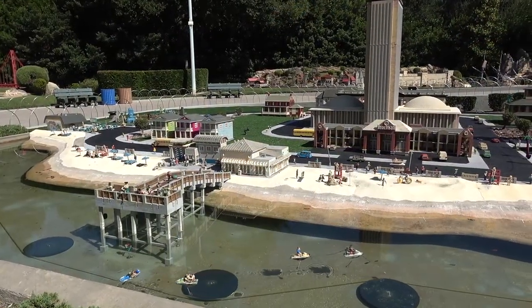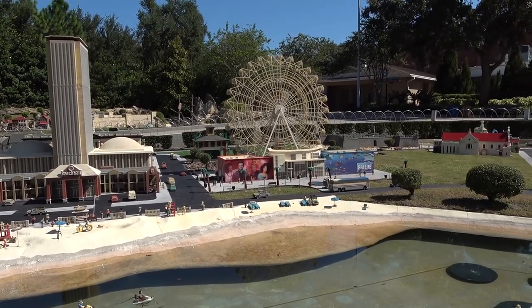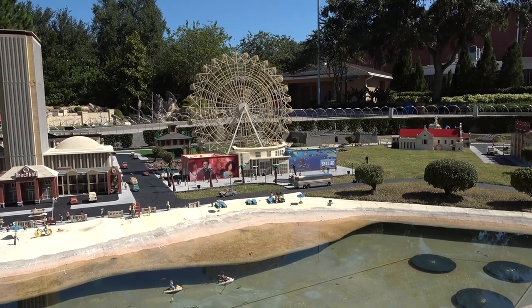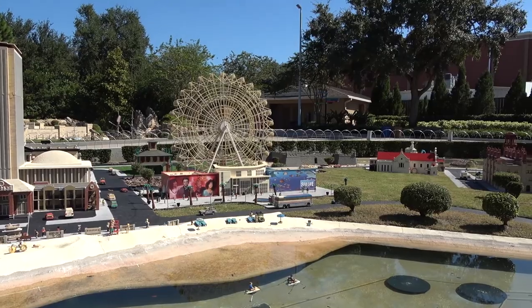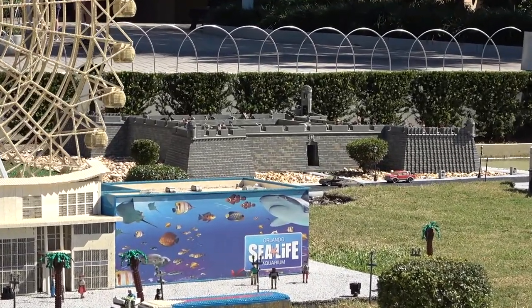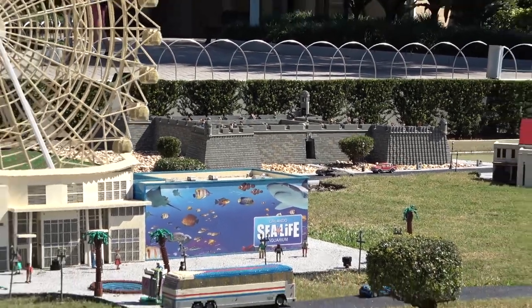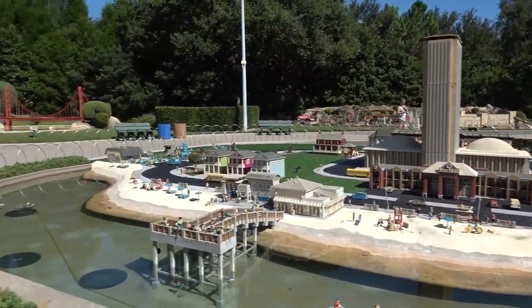Over here, they got a little Panama City Beach, and they actually have the Orlando Eye here, which is cool. You can see they got Madame Tussauds. I'm not sure how you say that. And they got Sea Life. Looks like they actually have Castillo de San Marcos. I believe that's the fort they're trying to replicate there, which is really cool. I like stuff like that. Anyway, I just think Miniland's so cool.